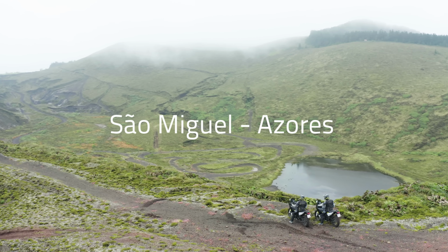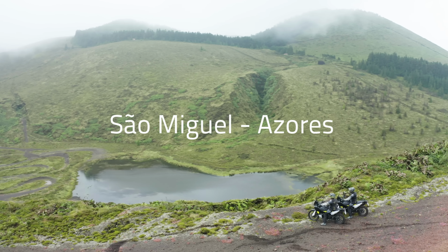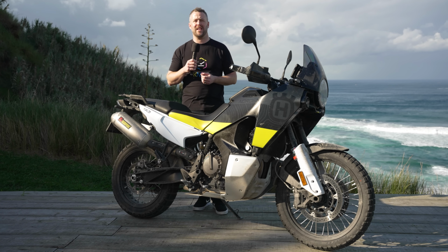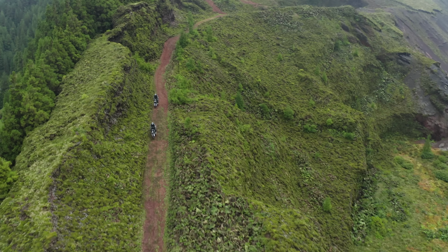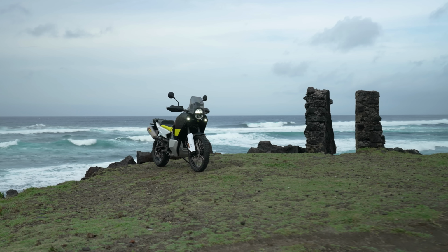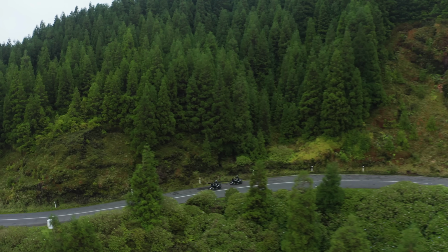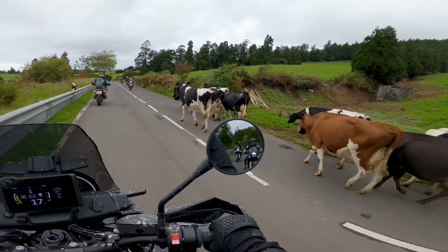Now, the Azores, wow, what a place to launch this motorcycle. This little island in the middle of the Atlantic Ocean has incredible scenery. It's almost like three or four countries mixed into one. You've got parts of the island that look like South America, parts that look like the Mediterranean, like this on the front, and parts that look like my home in the Lake District in Cumbria. Then you turn around a corner and of course you've got English cows around every corner. They do a lot of dairy production here.